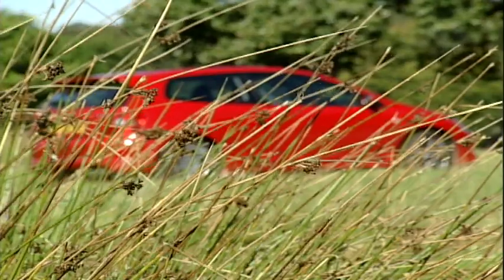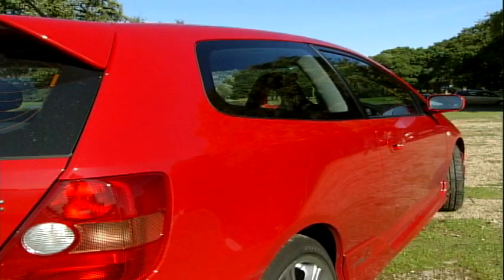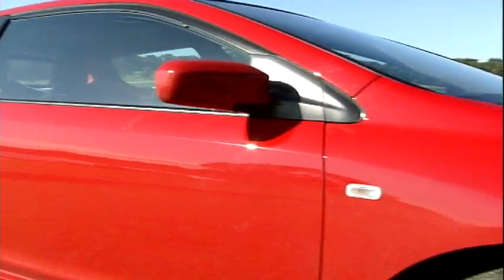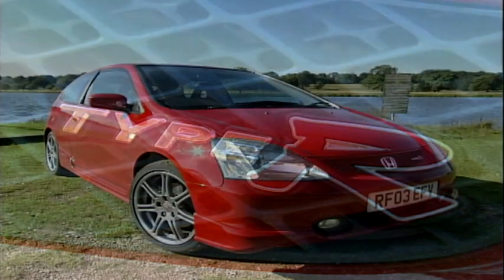At its launch, this car was hailed as the best hot hatch on the road. Although unconventional in the looks department, its high-revving Vtec engine produces just under 200 brake horsepower, combined with a torque chassis, responsive steering at a highly competitive price. This car represents something of a performance bargain. But what will Tom think of the Honda Civic Type R?